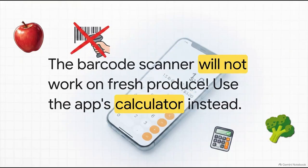I do have to give you a crucial heads up, though. There is one major exception to the scanner: fresh produce. Fresh fruits and veggies use PLU codes, those little stickers on apples or bananas, and they're often sold by weight, not by standard UPC barcodes. Because of this, the app's barcode scanner literally won't work on fresh produce. Instead, you'll want to use the app's special fruit and vegetable cost calculator, where you can manually track your cash value benefit as you shop.